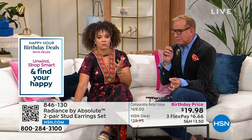And they sit up in your ear. A 2-carat earring is nothing to laugh about. That's a beautiful, large size that you want. You dream about it. Now in 100 facets, it's perfect. It's absolutely perfect. It's gorgeous, especially at this price too.